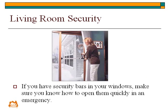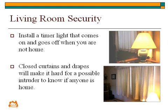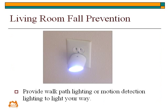If you have security bars in your windows, make sure you know how to open them quickly in an emergency. For added security, install a timer light that comes on and goes off when you're not at home. Closed curtains and drapes will make it hard for a possible intruder to know if anyone is home. Provide walk path lighting or motion detection lighting to light your way.